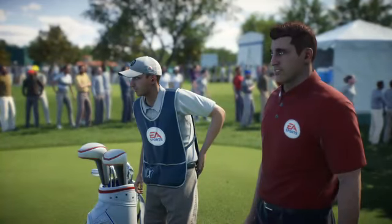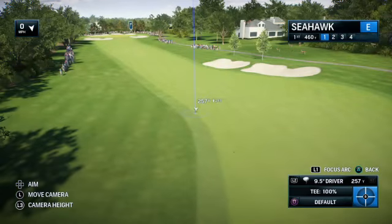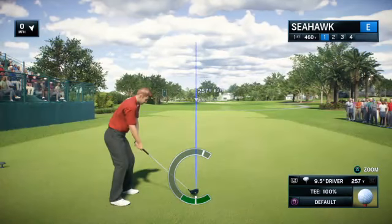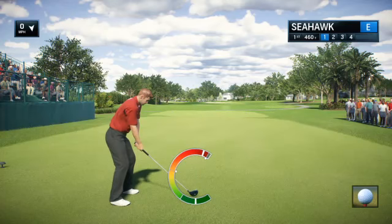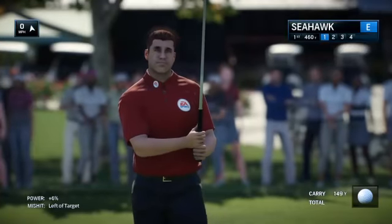Pleased as always to be at the house that the King built, Arnold Palmer's Bay Hill Club and Lodge in Orlando, Florida. A golf course that's produced many a great champion. Tiger Woods has won it a whopping 8 times. Ernie Els has won it twice. This is a place that tests the best in the game.